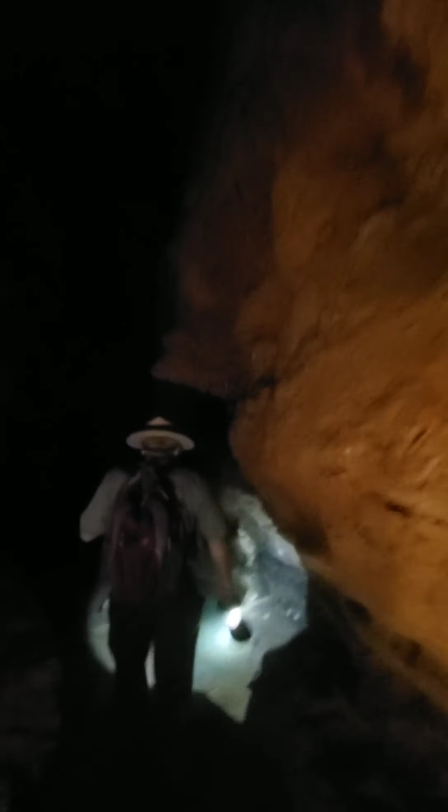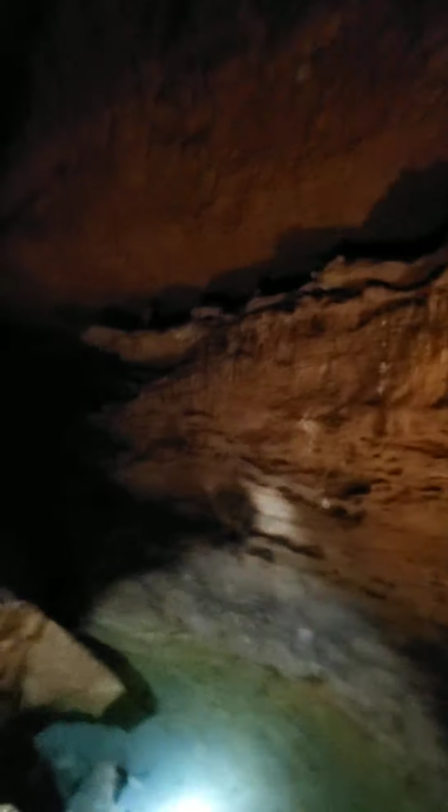A little pull up there. Sorry. It's so clear you almost can't even tell that it's there. Wow. That's really pretty. And you can use your flash in here. There's no salamanders in this room.